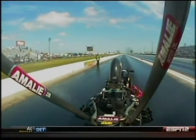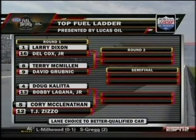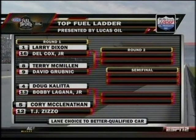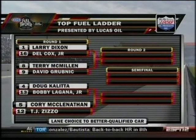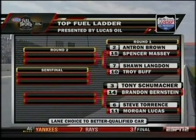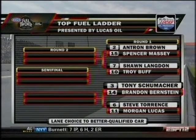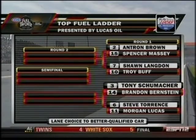Let's take a look at the Lucas Oil ladder now as we start the first round of top fuel eliminations. Look at Corey McClinathan, coming off his win at Charlotte and win at Phoenix, leads the points. He's racing TJ Zizzo in his very first race of the season. Good matchups on the other side, but how about Tony Schumacher and Brandon Bernstein? Brandon's been struggling. Tony doesn't lose in the first round very often. In fact, it was Chicago almost a year ago the last time he went out in the first round.